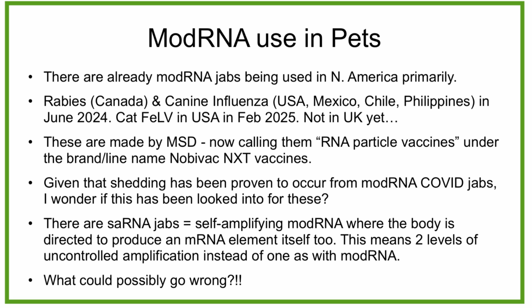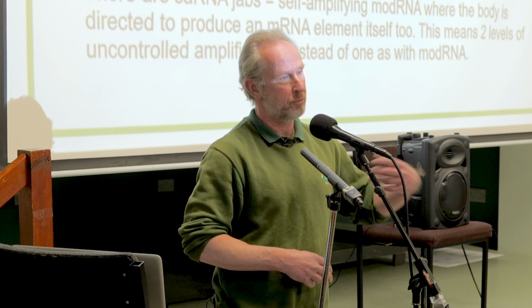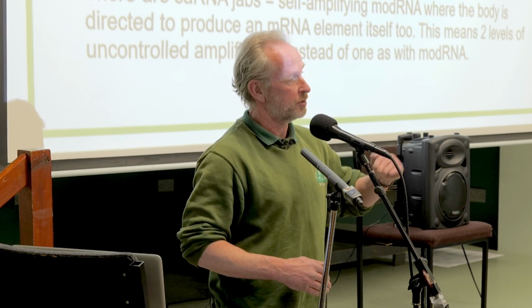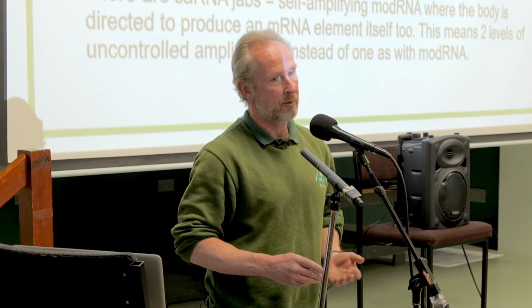Given that shedding has been proven to occur with the COVID jabs, I wonder if anybody has looked into these for the animal side of it as well. I suspect not. There are also self-amplifying mRNA vaccines, where the body is directed to produce the mRNA itself in an uncontrolled manner, which will then produce the protein in an uncontrolled manner. So you've got two levels of uncontrolled amplification potentially going on.